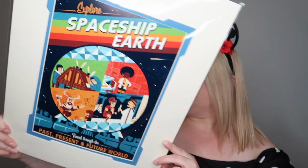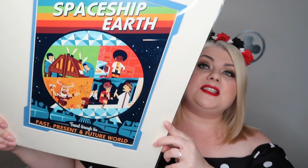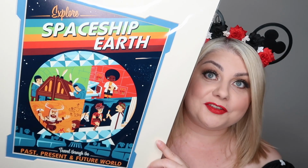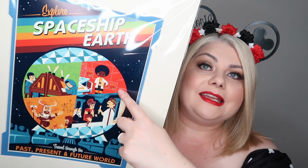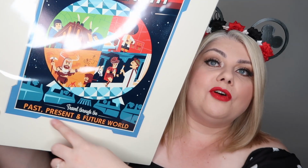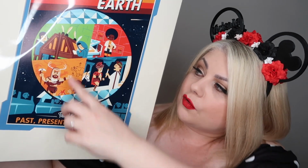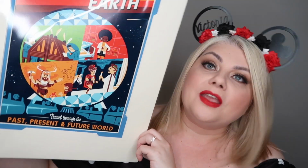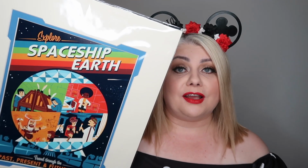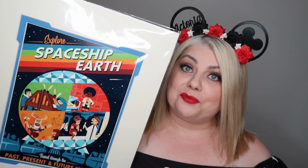Let me just tilt it there. So this is the one I got, and the artist is David Perillo. This one was $39.99, and I just love it. You guys know how much I love Spaceship Earth. You've got the lady with the yellow tights on here. It was everything, and it's got the ride vehicles along the bottom. I just had to have this. It's amazing. You've got the monk asleep there as well. So yes, this was a must for me, being such a huge fan of Epcot and Spaceship Earth. And I think it's just going to be perfect alongside the other Spaceship Earth print that I've got.